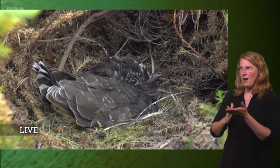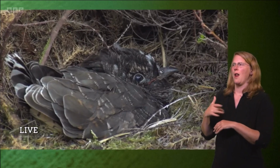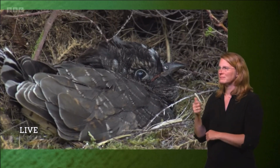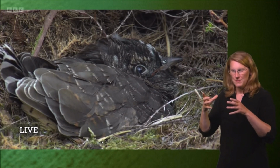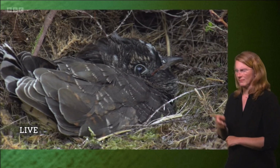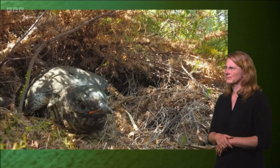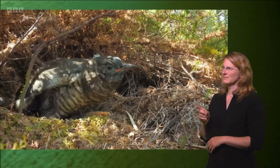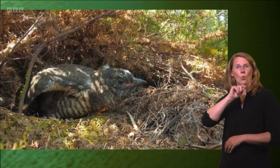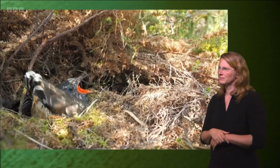Let's check in on the cuckoo, because I'm pleased to say the cuckoo is alive and well and growing. I'd like to say by the day, but it's almost as if it's growing by the hour. It's just getting bigger and bigger and spilling out of that nest. Still being fed a lot, that's why it's getting so big, with that massive gape that those poor meadow pipits have to keep filling. We think this cuckoo is just over 2 weeks old, and we think it could actually fledge from the nest at the weekend.